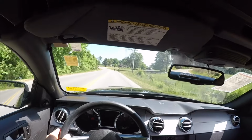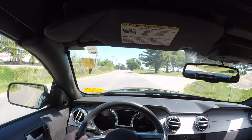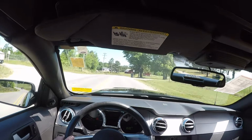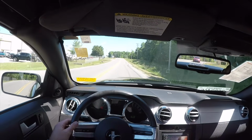It almost sounds like it's got a supercharger. I know it doesn't. I know that's just the factory intake manifold, unless I missed something. It does sound like it's supercharged, doesn't it? It's whining. Is this a supercharged car? This is a fun car, man. There's nothing wrong with this car at all, to be honest.